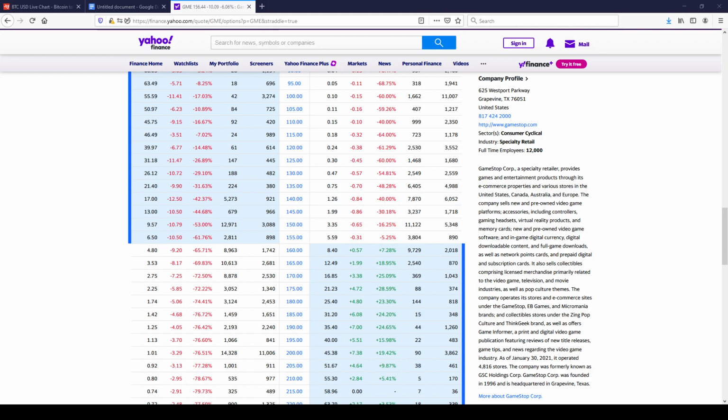And option interest over here on Yahoo Finance. Left sides are the calls, right sides are puts. And you see for the call side, we've got basically 13,000 at 150, 9,000 at 160, 10,000 at 165, 9,000 at 170. So looking at a 150 to 170 range for tomorrow, which is a lot of area of interest. That $20 range right there.